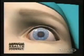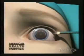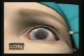The surgery is performed under topical anesthesia. This is the patient getting their pupil dilated from the drops. This is how the patient sees with the cataract or with an uncorrected eye. This is how they see once the surgery has been performed. A microscopic incision is performed with a diamond blade. This incision is in the order of 2.5 millimeters.